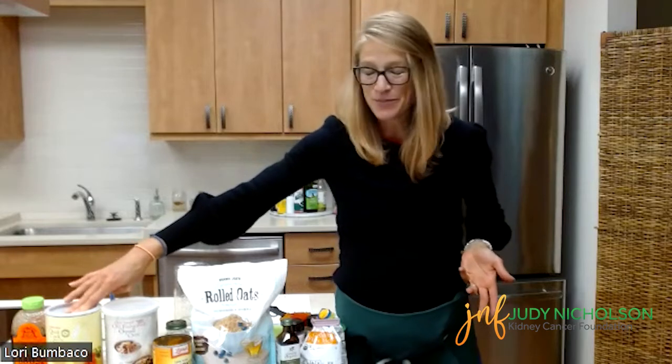Now, a lot of times I'll make a big batch of steel cut oats so that a few times during the week, if I want to warm up a bowl of steel cut oats, it's very easy to do that. It's only going to take me a minute or two to do.